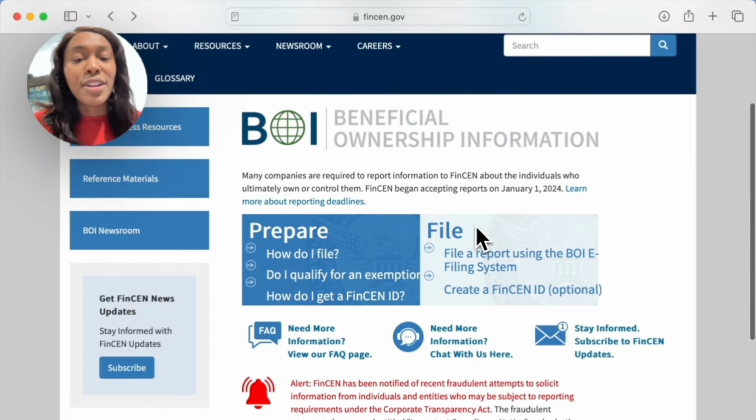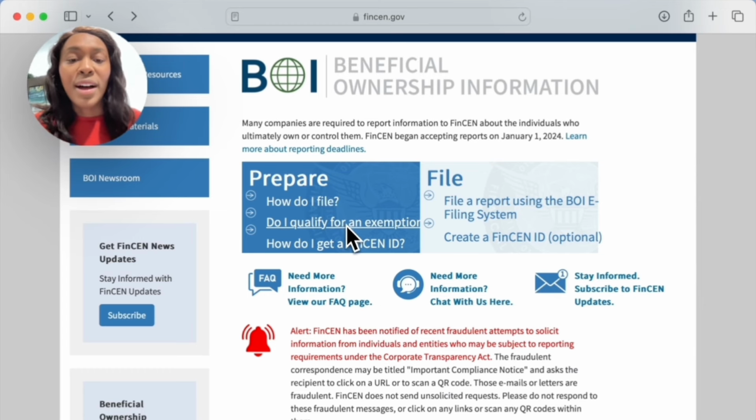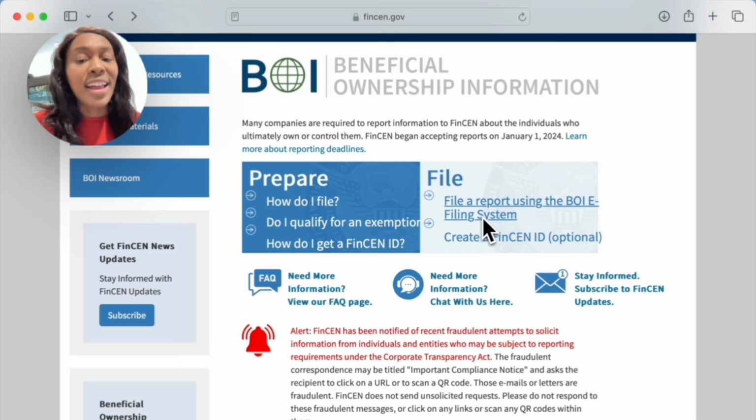And so here on this page, you're going to see 2 sections, Prepare and File. Prepare is going to go over details. How do I file? How do I qualify for an exemption? And how do I get a FinCEN ID? And then File is going to say, file a report using the BOI e-filing system or create a FinCEN ID.